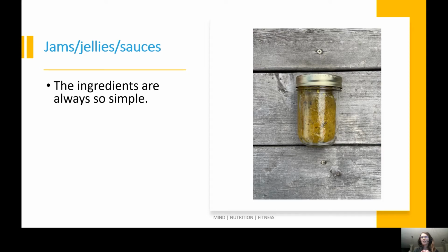Jams, jellies, and sauces. Oh, the preserving that people do is phenomenal. Again, this is a little jar of relish that I got. It was actually called zucchini relish, and it was produced by one of the colonies out west of Edmonton. The ingredients are always so simple. In your jams and your jellies and your sauces and relishes, you're not going to find a lot of preservatives and things that keep them super shelf stable for a long time. Again, ask questions about these, and it's a really awesome way just to support and flavor your food wonderfully.